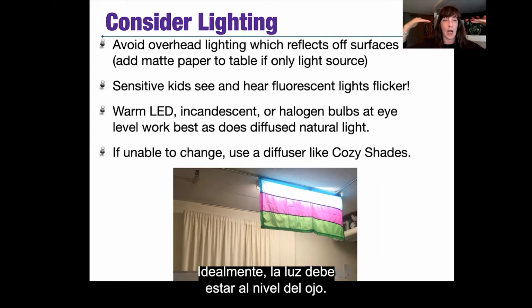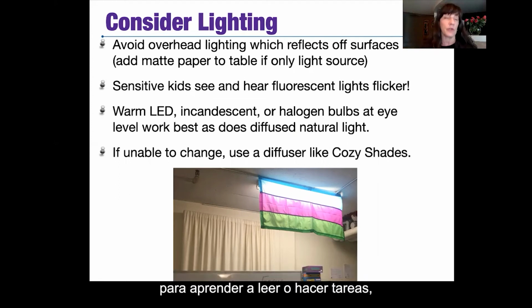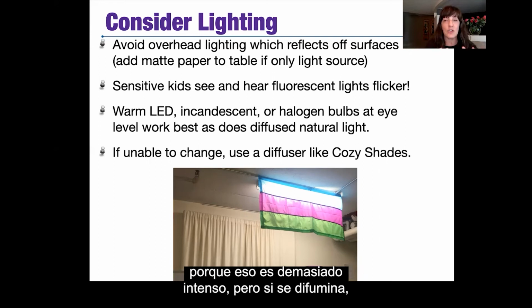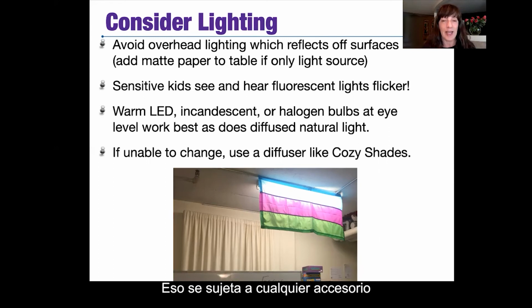Ideally, the light should be at eye level. And that often makes vision much more comfortable for learning to read or doing homework, that kind of thing. That often works best, as does soft natural light. You don't want harsh sunlight coming in through your window because that's too harsh, but if it's diffused, a little bit softened, that can be great. You can also use a diffuser like the Cozy Shades that's there in the picture, and that attaches to any overhead fixture with magnets. And they're not super expensive, and you can find those online.